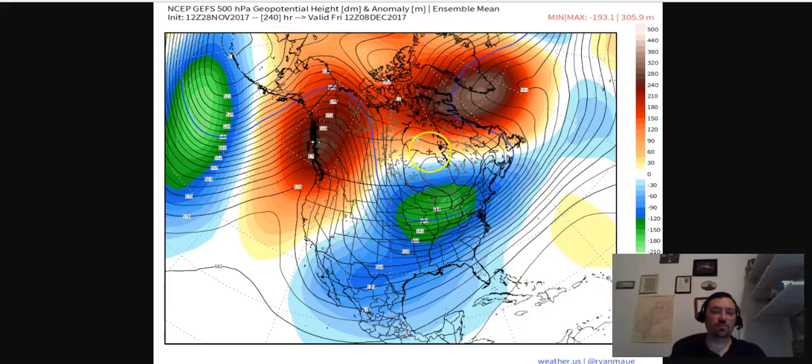And then notice what this is right here. There is your polar vortex displacement, a lobe of the polar vortex coming down. And notice where the air is coming in off of this. So if we trace the air that's coming right back up into here off of these isobars, look at this.